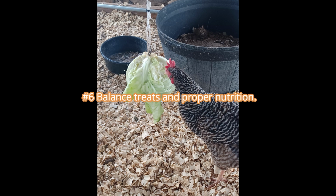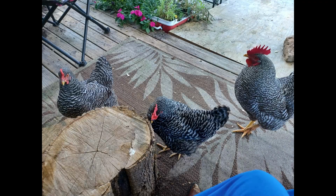Balance treats and proper nutrition. It is totally possible to spoil your flock to the point they neglect their balanced, complete formula in favor of treats. This can cause health issues. Give treats sparingly and remove them when needed so your chickens are still getting the majority of their nutrition from their balanced feed.